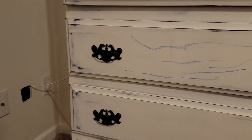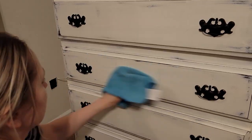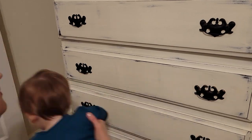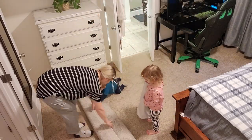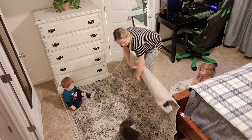So we just put this dresser in, but yes, my daughter already got her hands on it. I don't even know how she got that chalk. She is not supposed to have access to it. But anyway, I'm really glad that this chalk comes off easily, and I'm very happy that this dresser has a distressed look to it, because if it was completely snowflake white, it wouldn't have stayed white for a long time.